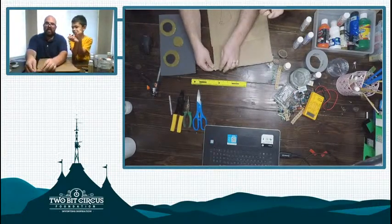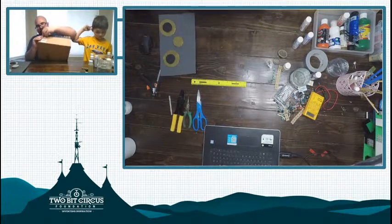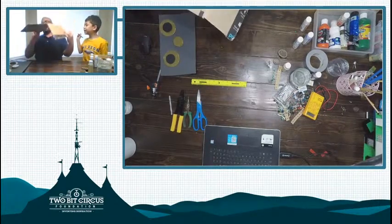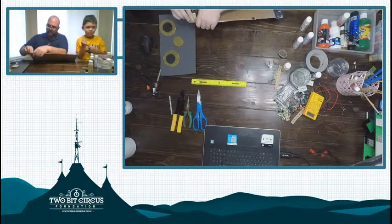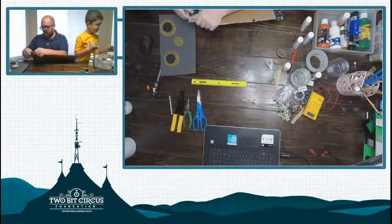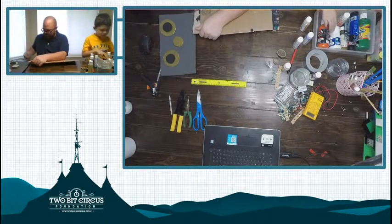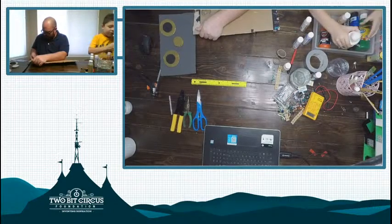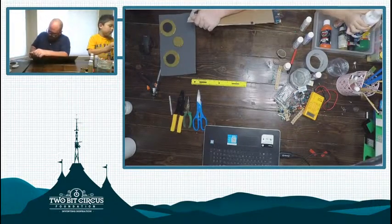Okay, so let's do this. I'm thinking, well, let's first move. But I'm thinking about painting it. Yes, I see your idea right now. So let me clean up some of this cardboard a little bit. Get some of this packaging tape off of here. Remove all of the packaging tape from the cardboard box.